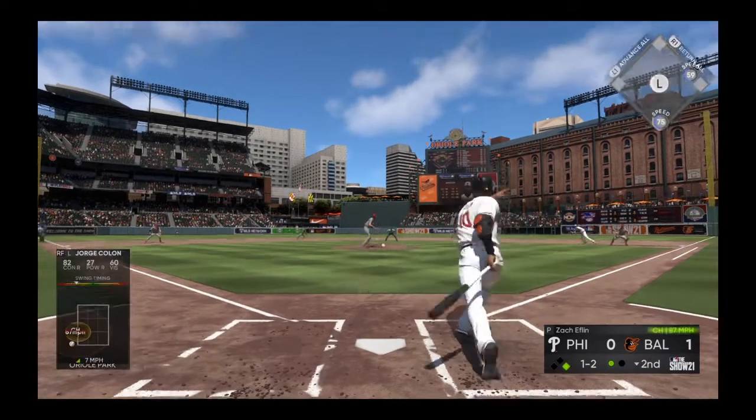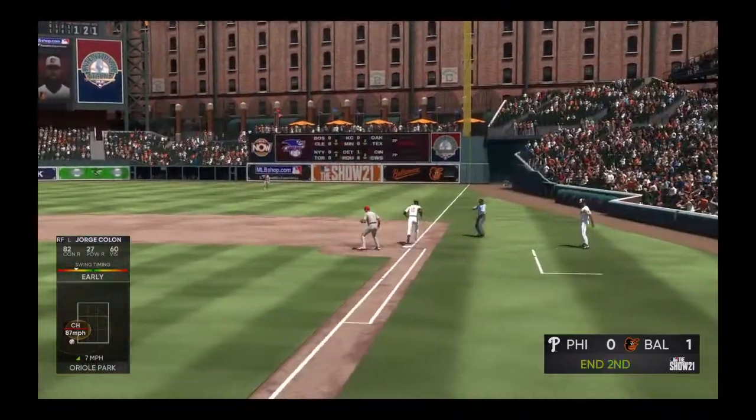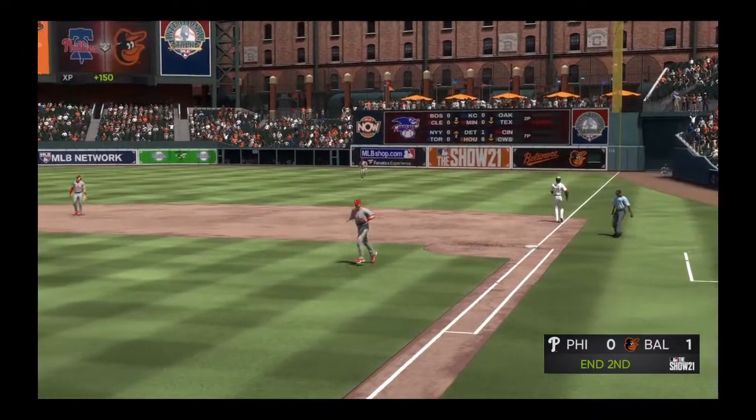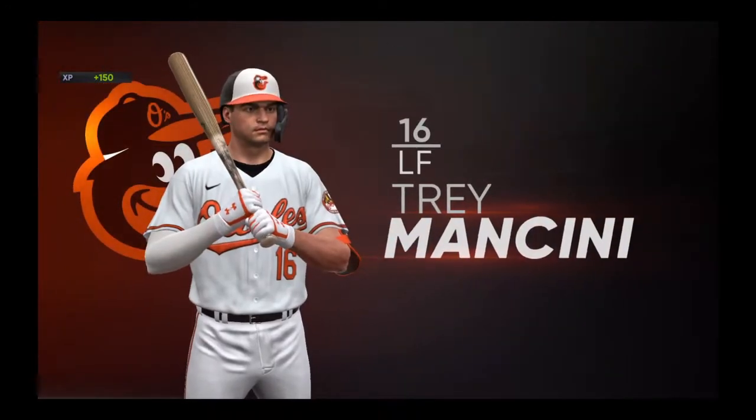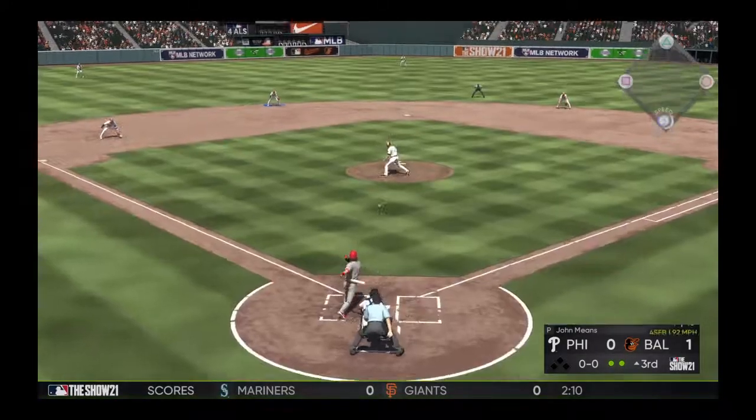1 out for Jorge Mateo. Chases one off the plate away. It's going to be back to the mound, and it's a 1-6-3 double play to get Mateo and end the inning. And the Orioles are out in front thanks to the solo shot from Trey Mancini.